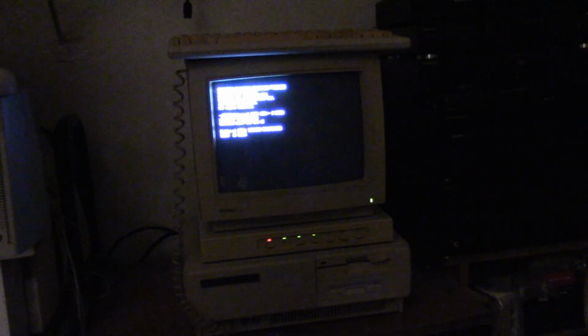So after a lot of consideration with this machine about hard drives and MS-DOS versions and stuff, I think I am going to go with DOS 6.22, just because it's easy.